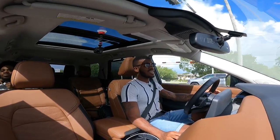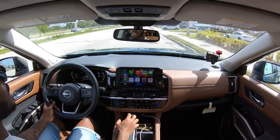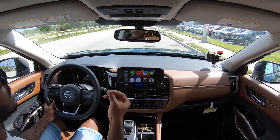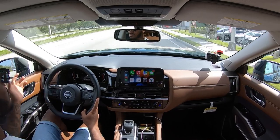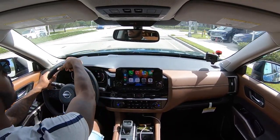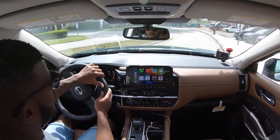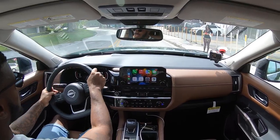It makes 284 horsepower and 259 pound-feet of torque. And now this has the 9-speed automatic transmission. It doesn't have that CVT anymore. So if you like CVTs, you have to get the previous model in order to get that CVT transmission. But the 9-speed is a good transmission, and it does downshift really good.